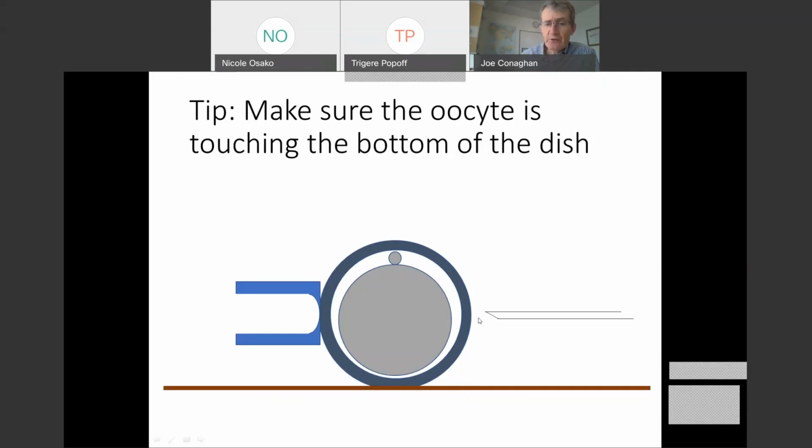So when you stick your needle into the egg, it now has much more limited ways in which it can move. You've got places where the egg really can't move, here and here. So your egg is now really stable and it should not move during the process, right?